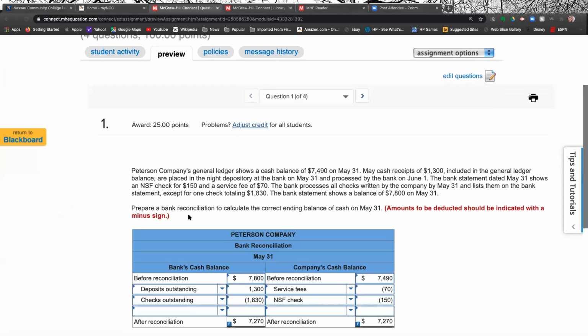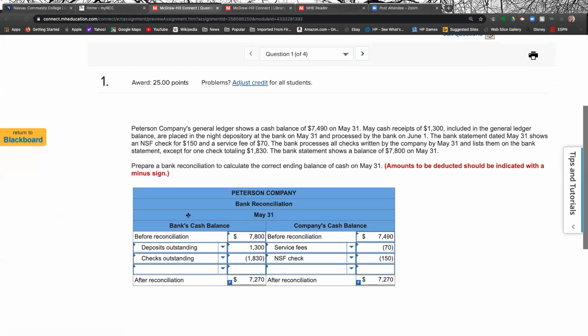Again, don't get excited about the numbers, right? Because your numbers will be different. But here's the bank reconciliation. Just if you look at the answer, right? You've got deposits outstanding, you've got checks outstanding, right? We've seen that in the two examples that we did today. If you look at the company's balance, you've got service fees that are being subtracted. And notice you have NSF check. Remember what an NSF check is. Somebody gave you a check. You deposited in your account. You were very happy with that.